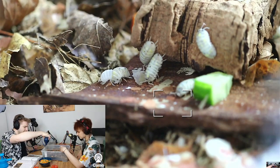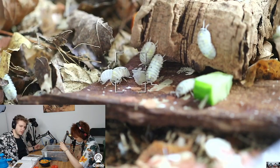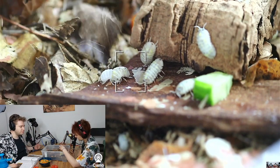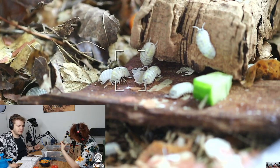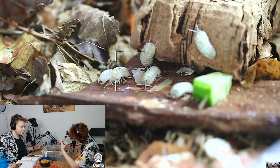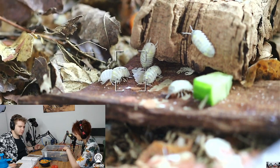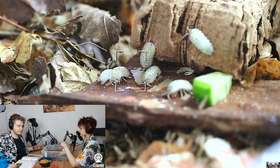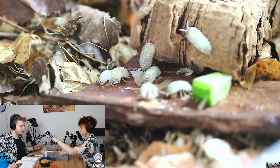Important fact about isopods. If the whole animal is blue, they have iridovirus, which is kind of the only big issue you can have in your colony. Iridovirus makes them turn blue. I think it's because they're suffocating. But yeah, they do not like it at all. That's why you always need to check your bugs.